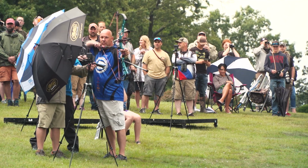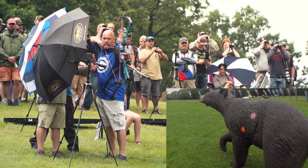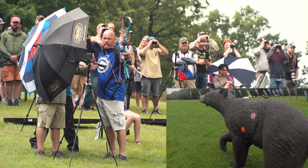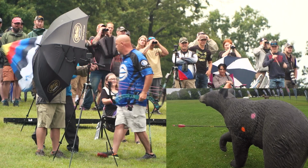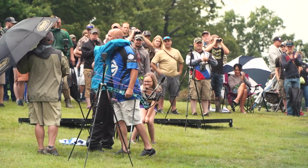So here comes Keith Trail, your leader heading into the last arrow. He needs a 4 to win. Right. And there it is. And there it is. Keith Trail is your senior men's expert champion.